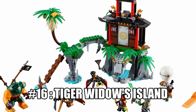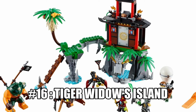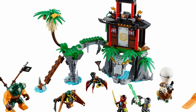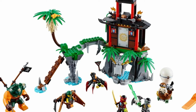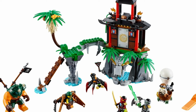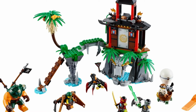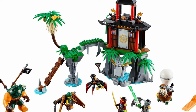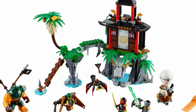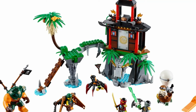Number 16 on my list is Tiger Widow Island. This is a 2016 set from the little Lego Ninjago Skybound line, and I don't know if it's because of nostalgia reasons, but it's a similar set to the Keeper's Village, and it has a little less in it, you could say, but I still personally love it more than that particular set.